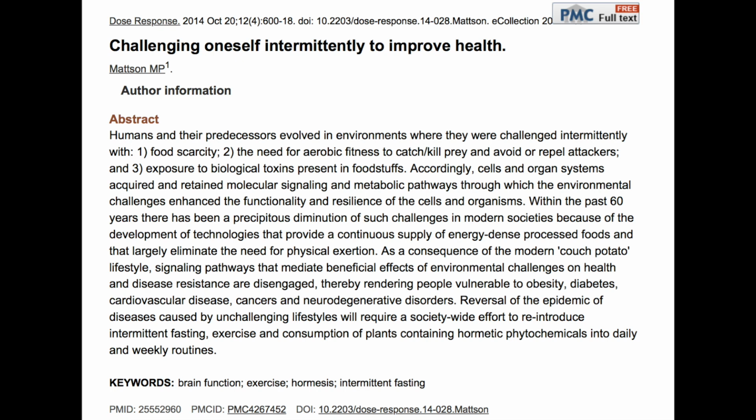So it's been hypothesised that one of the reasons for the current epidemic of chronic disease, and especially type 2 diabetes, obesity and metabolic syndrome, is the 24-hour availability of food, and also the lack of the need to exercise or to exert yourself physically to obtain that food.